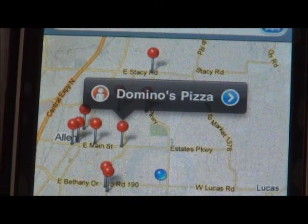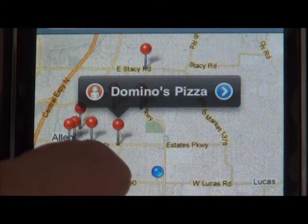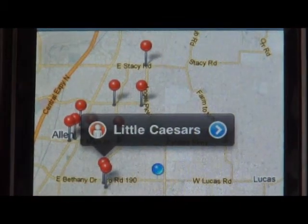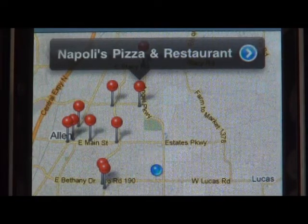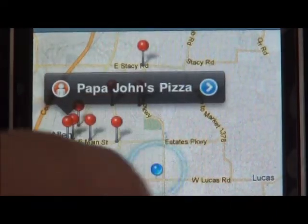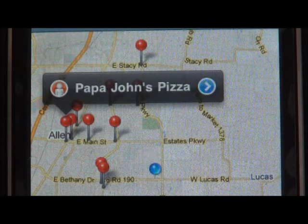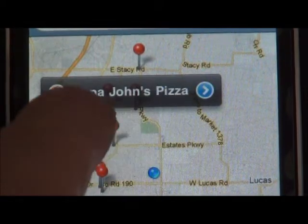Okay. So what happens now is if I say, well gosh, these are really close to me, and I press on one of them, it's like, okay, there's a Papa Murphy's. There's a Little Caesars. There's a Napoli's Pizza. So anyway, it shows me everything in the area. Well, if you have a location-based business, I think you need to be on this map because, you know, here I am. I'm ready to eat pizza. I'm ready to buy right now, and it's going to show me who's there.